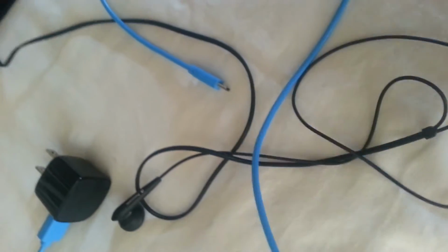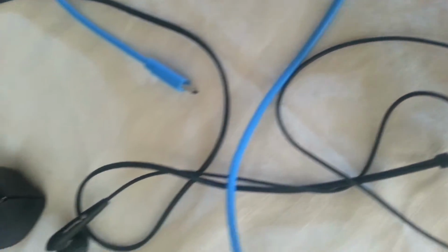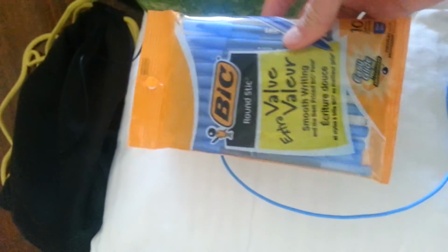Anyway, I'm gonna see if I can find anything else, because you never know what you need for school. Fucking watermelon. It's a watermelon. I don't know why I have a watermelon, but you never know. You might need it. I literally forgot about pens. Yeah, I forgot about pens.